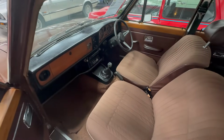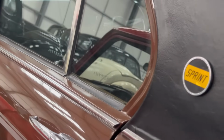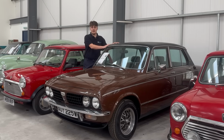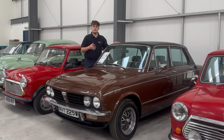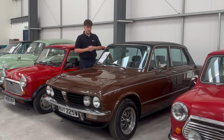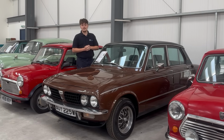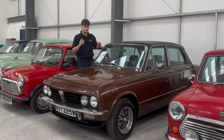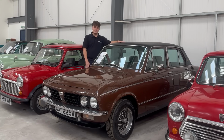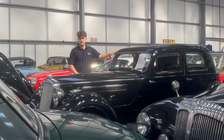So yeah, presented in a nice period colour scheme. It's had lots of work done to it, thoroughly enjoyed. These, like I say, are one of the most fastly appreciating classics on the market today. We see examples go for £18,000, £20,000, £25,000. And this one comes to market with an estimate of just £7,000 to £8,000, which I think is a snip, really. That's very good value for money. So if you fancy yourself a nice 80s motor car in a period colour scheme, then this might be the one for you.